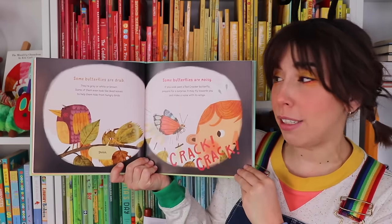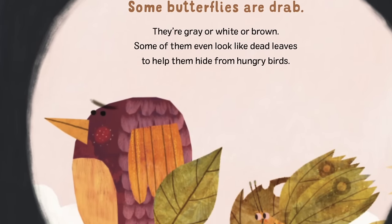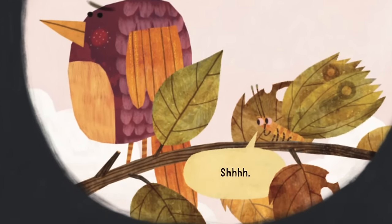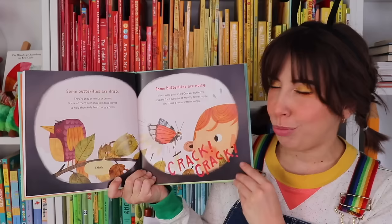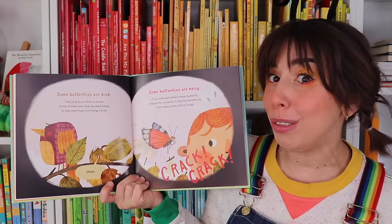Some butterflies are drab. They're gray or white or brown. Some of them even look like dead leaves to help them hide from hungry birds. Well, that's very clever, but not always the colors that we're used to.